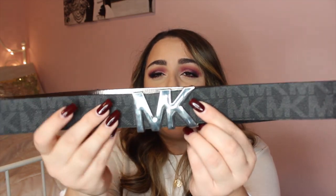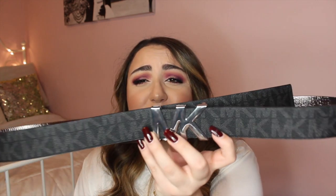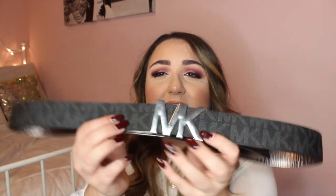It is just an MK black belt. It says MK around it and then it has the silver hardware. I got this, you guys, at Burlington for $19. Like $19 for a Michael Kors belt is a steal. It's super cute. They also had it in a brown and gold.